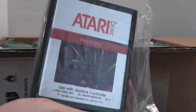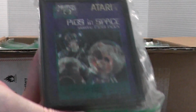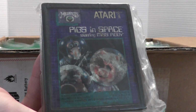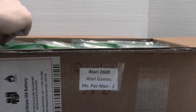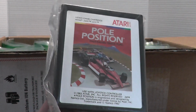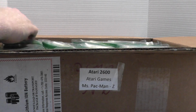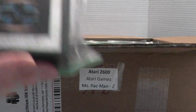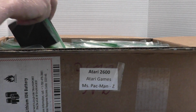Then we have Phoenix, another solid arcade conversion. Pigs in Space. I think I'm legally required to say it that way. And Pole Position. It's not the Pole Position mislabeled or misspelled label. I wouldn't mind that version. And Quadron, one of the hardest games to find. It's missing its end label.